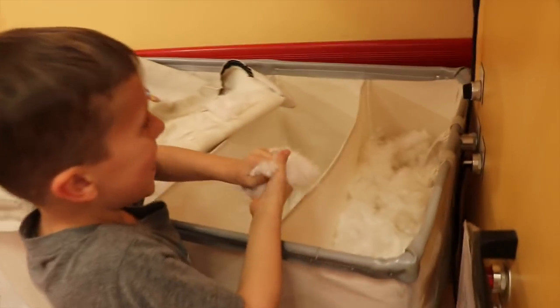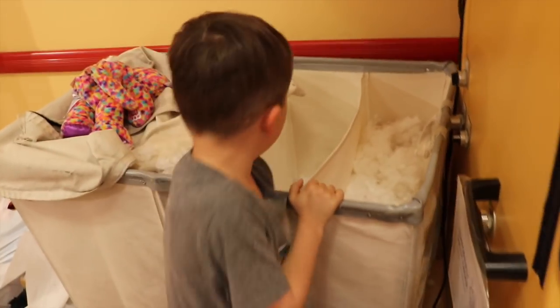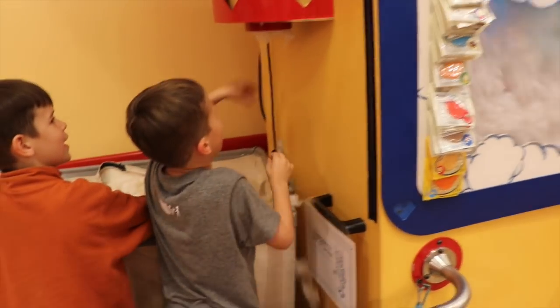No? What are you doing? Oh. What does that do? That's how we fill the machine. Oh, that's how you fill the machine, make it more fluffy.